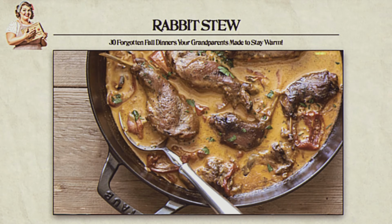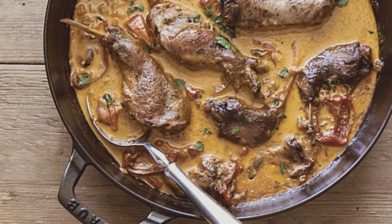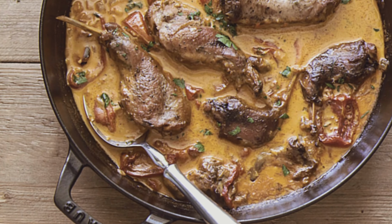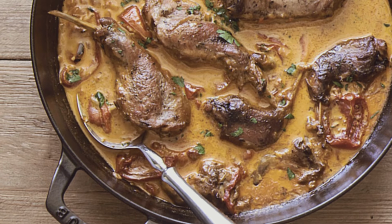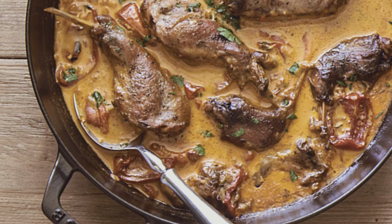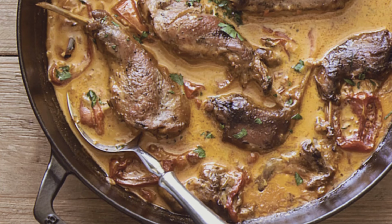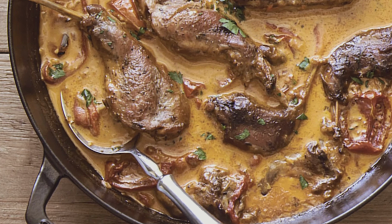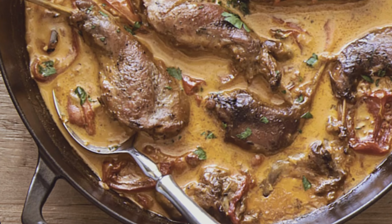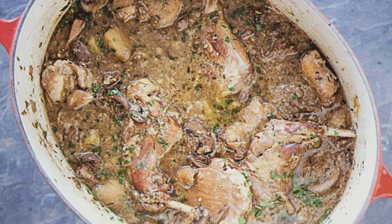Rabbit stew, a supper from the woods. There was a time when rabbit stew wasn't a novelty, it was just dinner. Long before farm to table became a trend, families practiced it out of necessity, and if a rabbit crossed your path, it meant a hearty meal was on the way. This dish was the definition of old-fashioned practicality: a little meat, a few root vegetables, and hours of slow simmering that turned humble ingredients into something quietly magnificent.